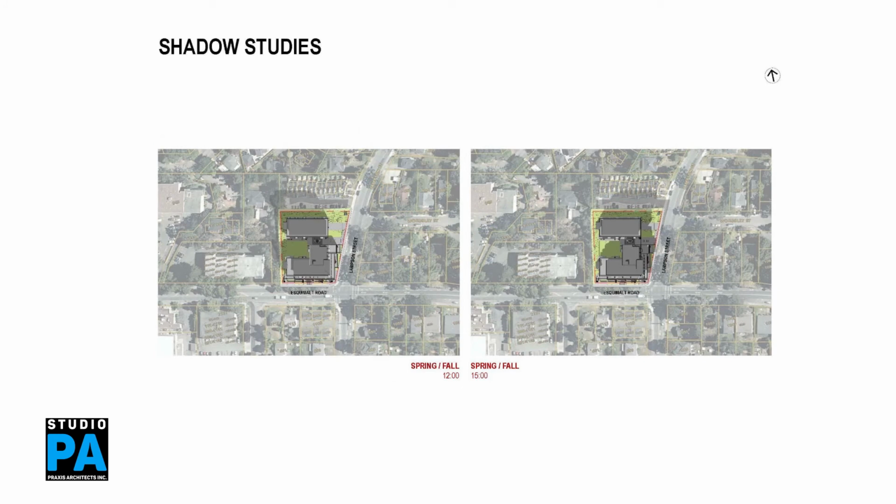Comprehensive shadow studies have been completed and are included with the rezoning submission package. We have included a sample in our presentation which shows a spring-fall shadow at 12 p.m. and 3 p.m. The neighbor to the north will likely be the most impacted. Shadows at this time of year fall mostly on the driveway in front of the townhouses.